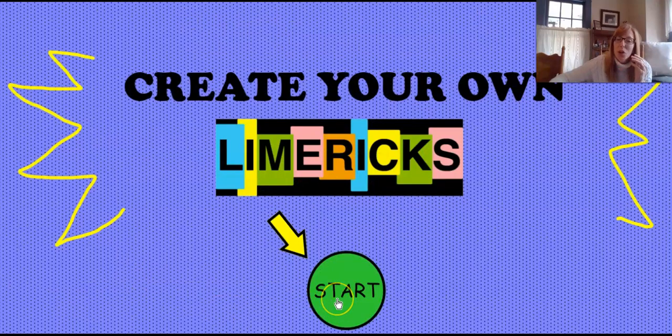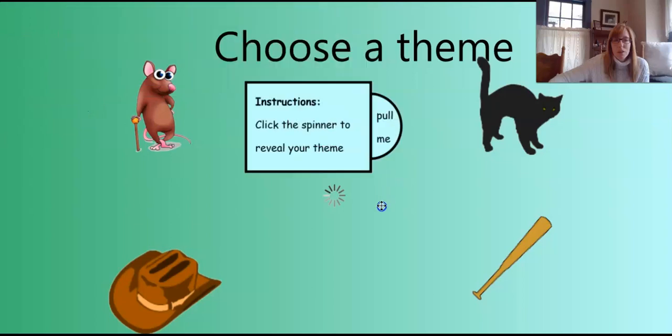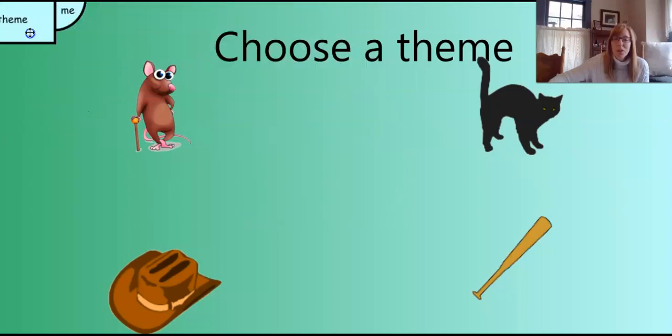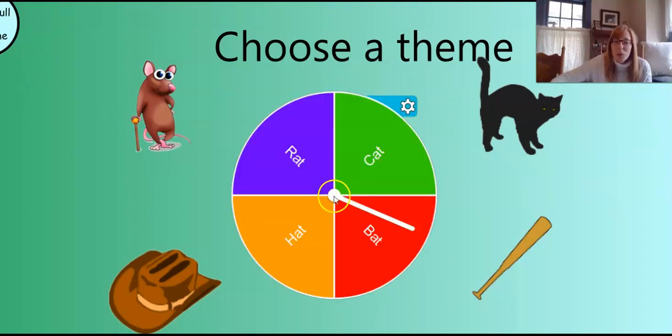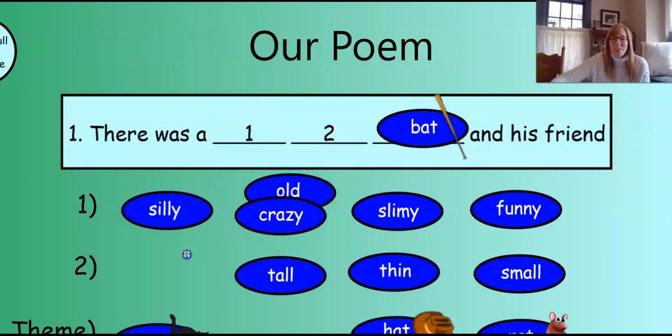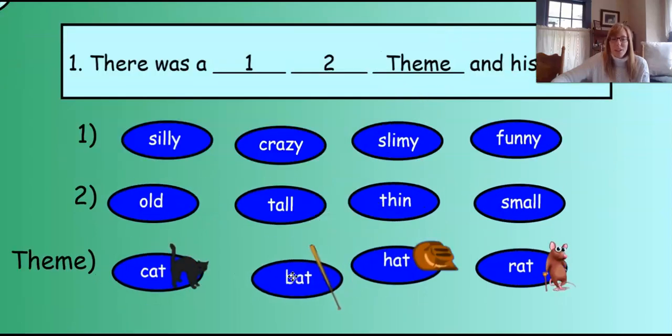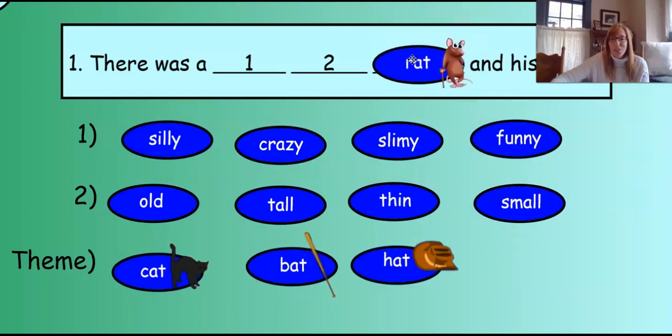All right, so we're going to create our own limerick. So we get to choose a theme here. We're going to click the spinner to reveal our theme. There should be a spinner coming here. All right, so we're going to click our spinner. Oh, we landed on the rat. All right. So let's put these down. We have a rat. That's our theme, so we'll move it up.